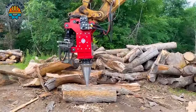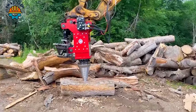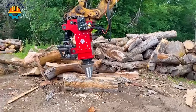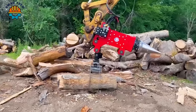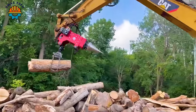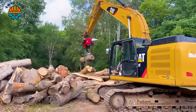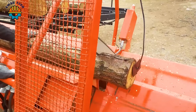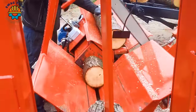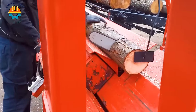Equipped with advanced technology, with impressive splitting force, the H800 splitting head with grapple attachment quickly conquers the challenge of splitting hardwood, making the job easy. With human creativity, a self-invented machine has been tested to help split large logs easily and save working time.